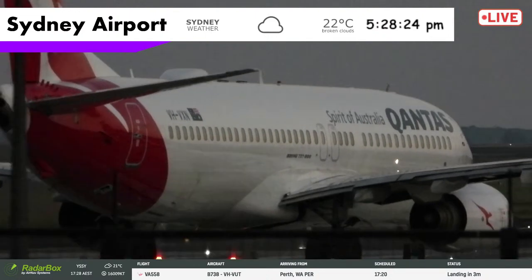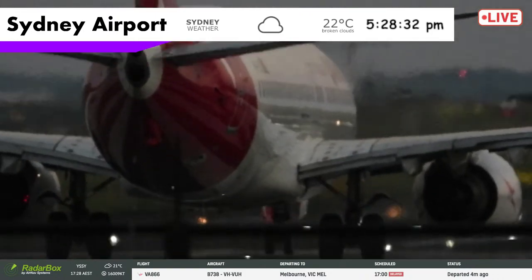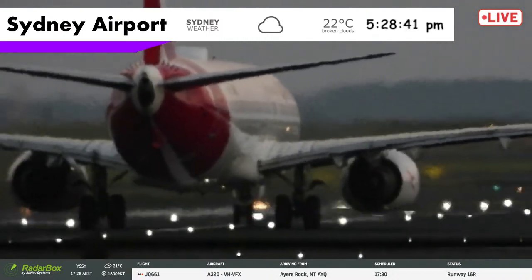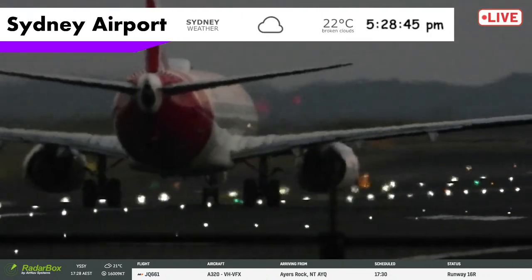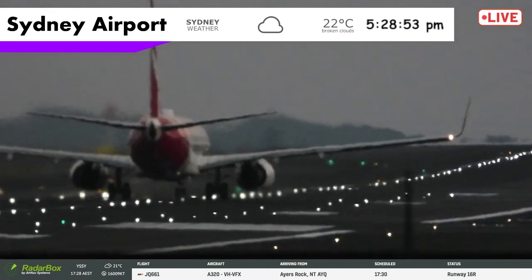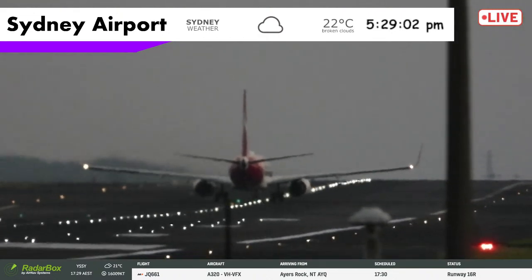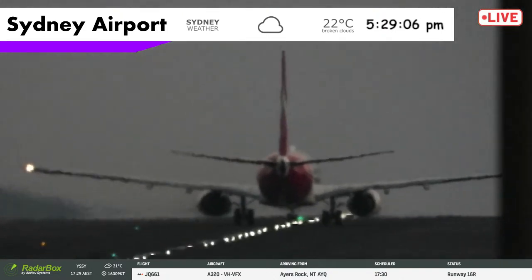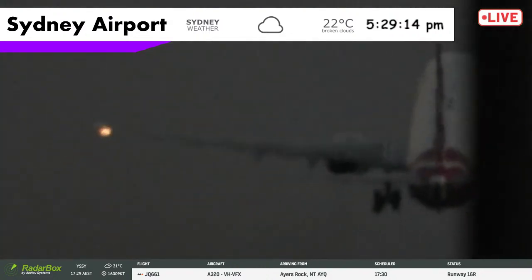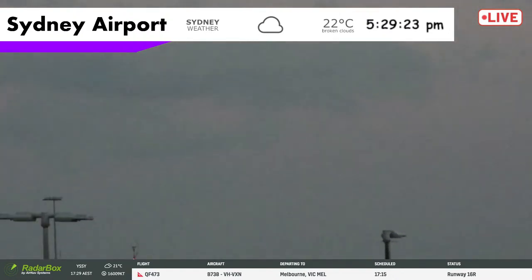Qantas 737, our first takeoff on 16 right from this angle. Too much noise off of the back of that Qantas 737, but plenty of wind. Rotating just on the other side of the pole, how lovely. Off into the night sky. Virgin Australia 737 landing on the parallel down that end.